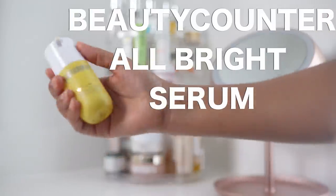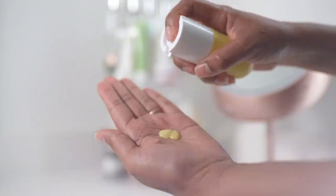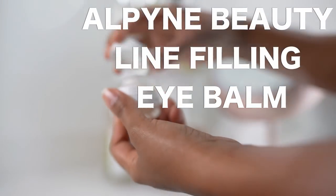The Beauty Counter All Bright Serum. This has vitamin C and turmeric, which is supposed to help with brightening your skin and evening your skin tone. This is my first time using it. I did research on it, bought it myself. So I'm taking two pumps. It's super yellow. It smells so good. It smells like turmeric tea, actually. Smells really good.